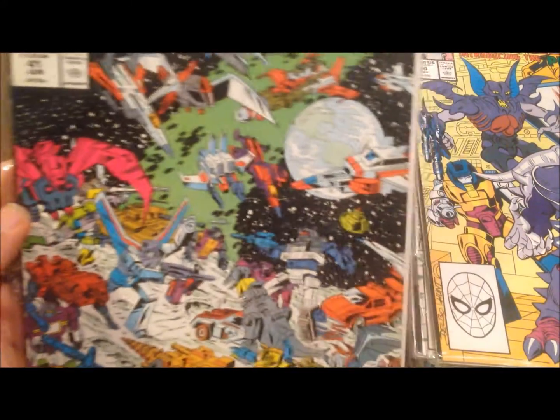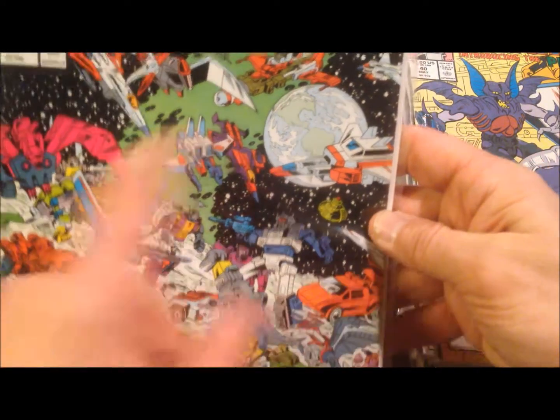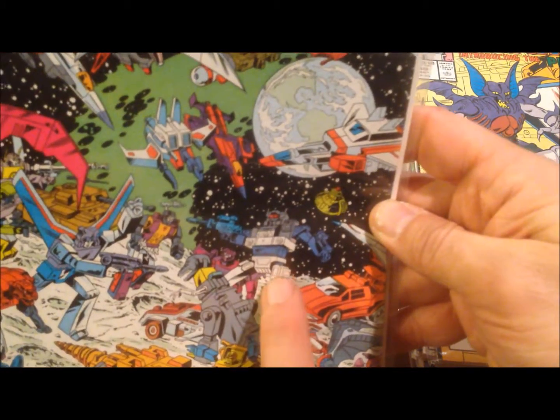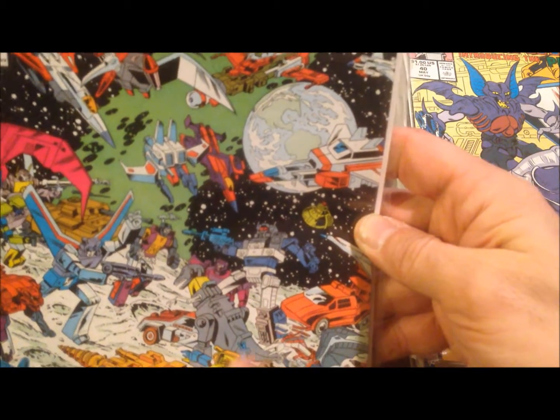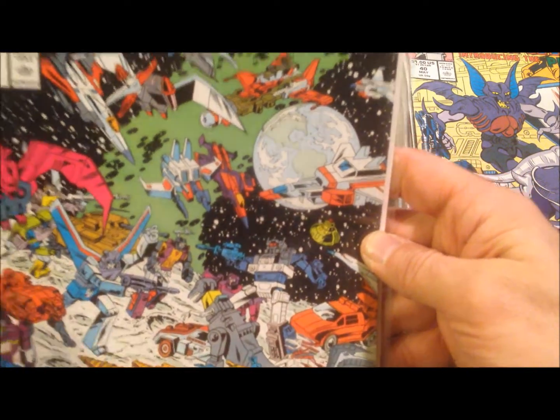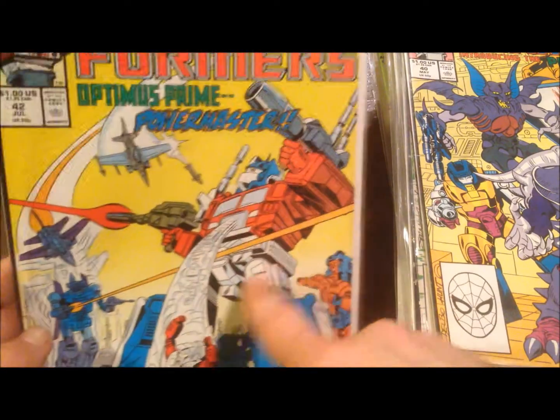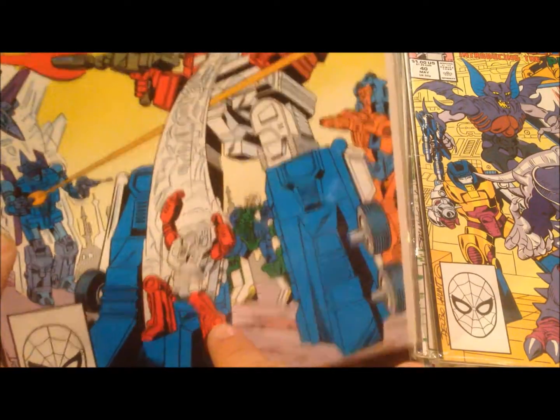Issue 41, bunch of people on the cover having a battle. But look at this. That's Fort Max, and he's nowhere near in scale with the rest of them. He's almost as tall. He's about as tall as Grimlock. Nowhere near scale. Scale is an arbitrary thing around here. 42, Power Master Prime. He gets an upgrade with High Q. That's High Q, his little Power Master.